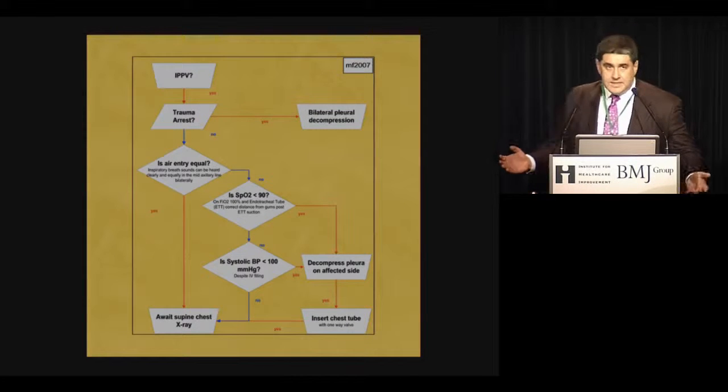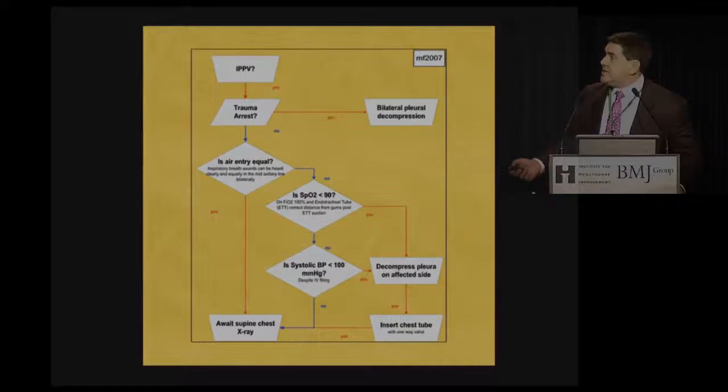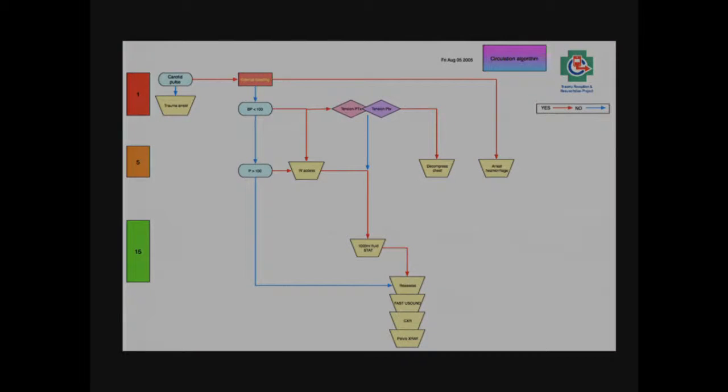So here's an example of an evidence-based algorithm that Mark developed. If there's a trauma arrest, one of the things you recommend is bilateral lung compression, and then if you follow down the yes/no algorithms to decompress the chest, basically, and insert a chest tube, and then check the chest tube is in. And that's not unusual in critical care algorithm development.